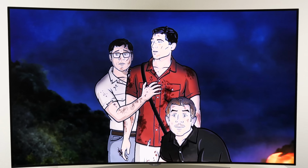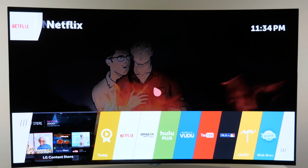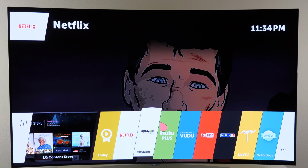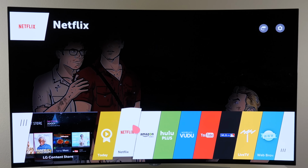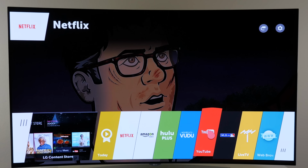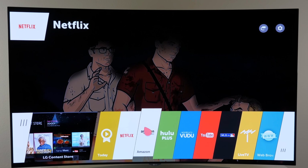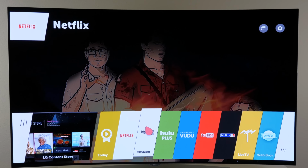So all you have to do is actually hit the launcher bar button on your remote control. It's going to bring up your launcher bar. So this is basically going to give you all your favorite applications right here, just a click away. So my favorite are probably Netflix, Amazon Video, and YouTube. And all 3 of those apps are going to allow you to stream 4K content, which is going to be perfect for this TV. You can also get 4K content from DirecTV as well.